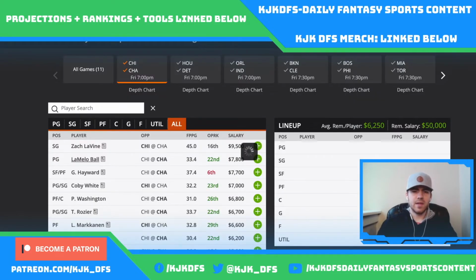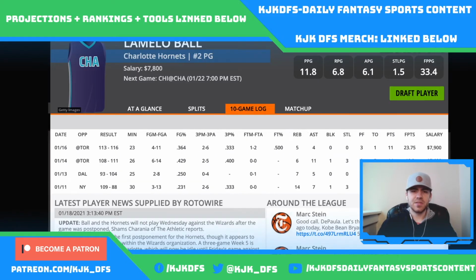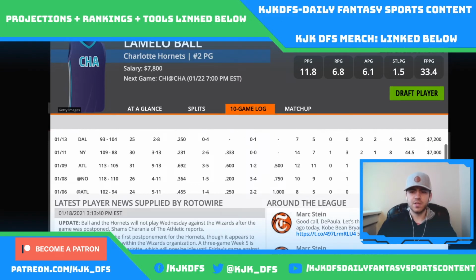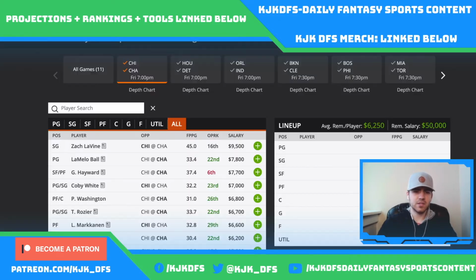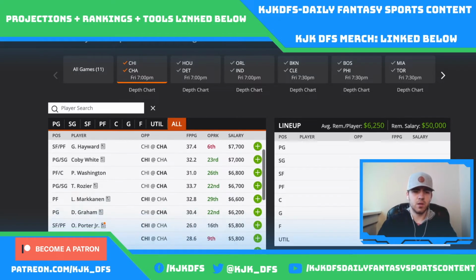LaMelo Ball at 7.8. This guy's been an absolute fantasy point per minute beast as well. The only problem with him is the minutes limit coming off the bench. This guy's all the way up to 7.8 as a 6-man, which goes to show you how good he's been. 40, 61, 44, 46 DraftKings points. A very high ceiling. The only problem is he's coming off the bench, but in a game against a Chicago team that's not the best defensively, you could be playing some ball and feeling pretty good about it.